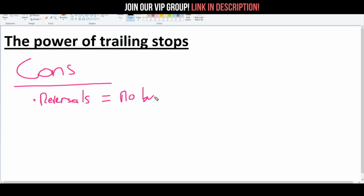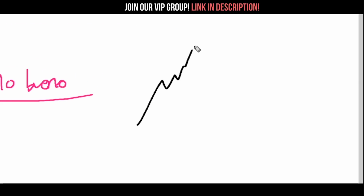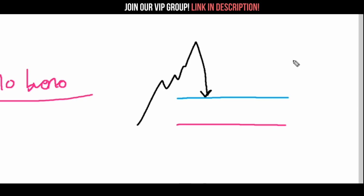No bueno, right? Because sometimes what happens, and this is just the reality of trading, is let's say you get into this market and you say, okay, I want to buy. So you get into your buy position again. We put a stop down here, and we don't put that take profit on there, right? We're using trailing stops. So price kind of moves up and it looks good, but not enough for us to move to break even. And then let's say it just reverses on us and ends up hitting the stop loss.